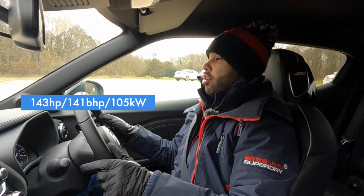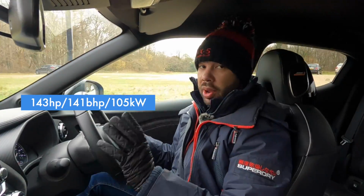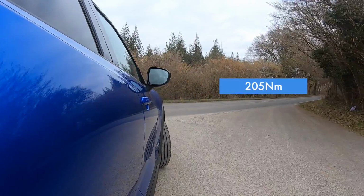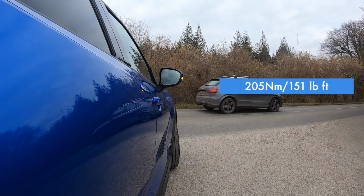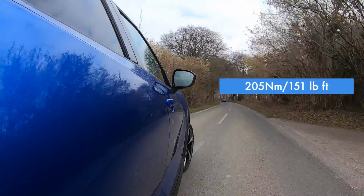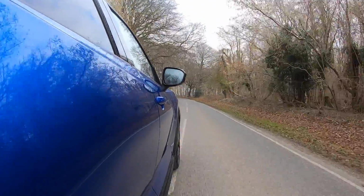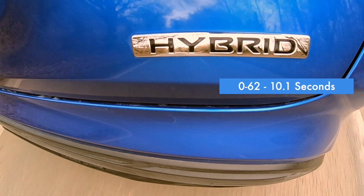Interestingly, Nissan on their spec sheet do not give a torque for the engine, but they do give one for the electric motor, which is 205 Newton meters. Now I'm sure you're not too concerned about performance, but in case you are, this will hit 62 miles per hour in 10.1 seconds and the top speed is 103 miles per hour.